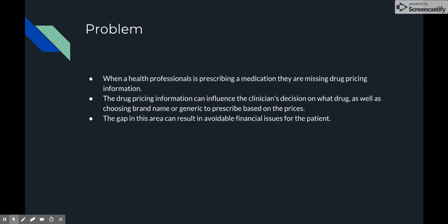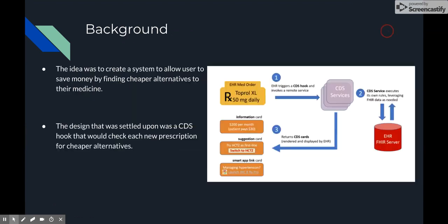UHG is trying to address a problem where health professionals are lacking access to pricing information when they prescribe medications to their patients. Without this information, the clinician is lacking detail to better address the patient's financial needs. Understanding the price of generic versus brand name allows the clinician and patient to work together to address this issue. Currently, there are a few options that accomplish this goal. UHG is looking to break into this space by leveraging cutting-edge technology.